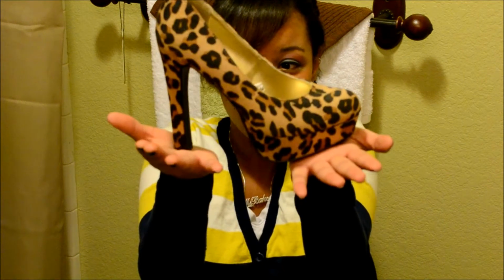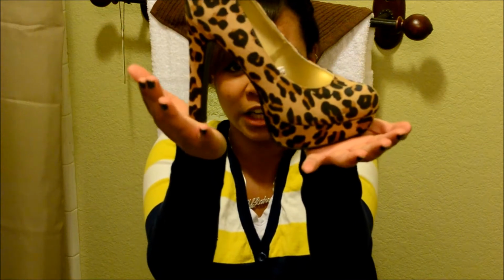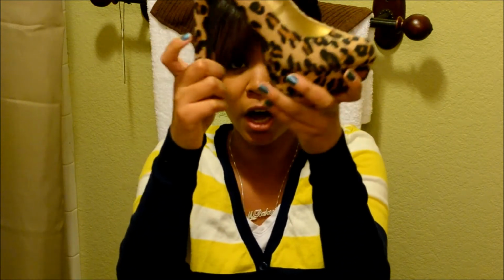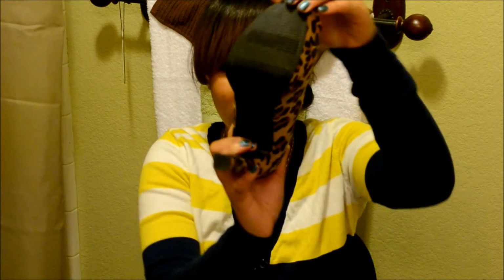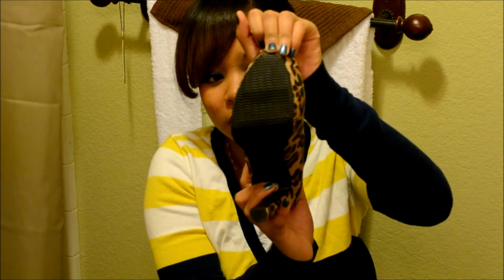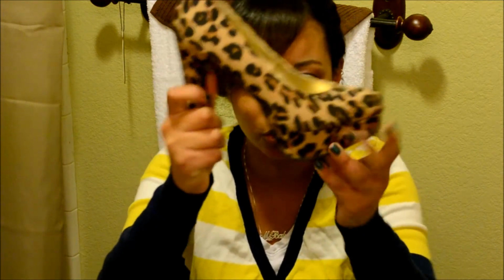So the next things I got were some shoes, and they are to die for. I'm not kidding you, they are so cute. So are you ready? So these are the heels that I got from Target, and they are cheetah, and they are pumps. They're really high, they're really comfy, and what I really, really love about these is it actually has a grip on the bottom, so you do not have to worry about slipping, and I don't know, they're just super cute. I love them so much.